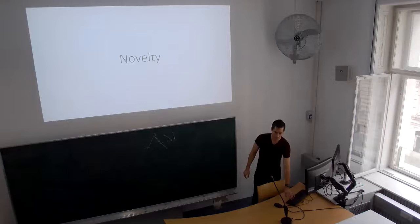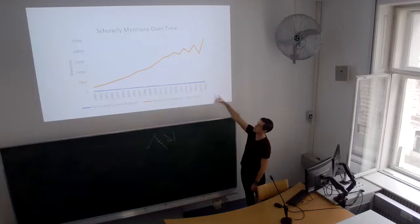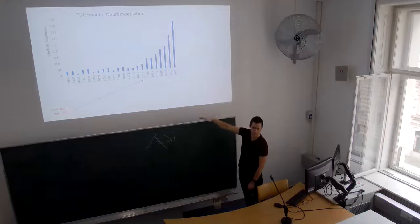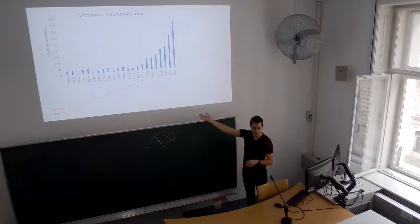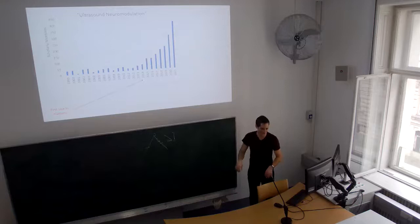Okay. So I'm going to move on. I want to express how novel this is, how new all this is, right? This is mentions of TMS versus ultrasound. You can't even see the ultrasound, right? But ultrasound's been rapidly advancing in recent years. So it's on this kind of exponential trend. Like I said, this wasn't a thing that existed until very recently, right? The first use in humans was in 2014, okay? And this is where I exist, right? So I probably published 10 to 20% of all of the papers in human FUS.